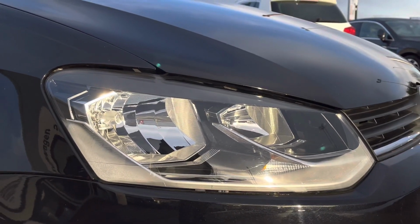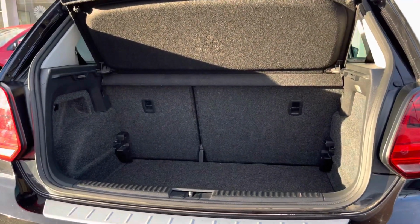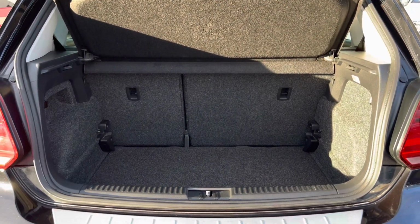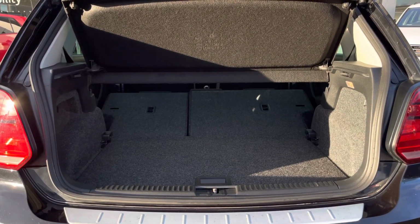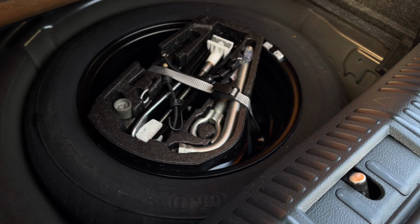We have your automatic headlamps, and then there's also a generous space available in the boot considering the size of the vehicle. The seats can also be folded to extend the space to fit in large items, so as you can see how much the capacity has increased. Then we also have your spare wheel underneath your boot floor.